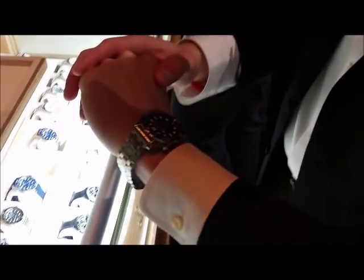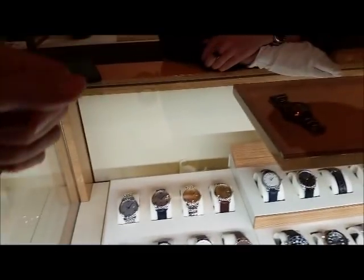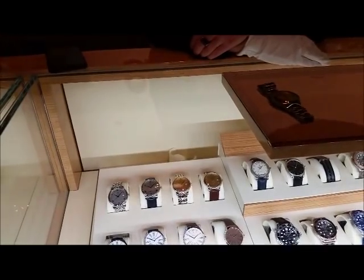There's Jared with the James Bond. Oh, look how in love he is. A lot more comfortable on the wrist. It doesn't do anything. Yeah, it's just so much. It's 120. Now, this is ceramic, correct? This is ceramic bezel and ceramic dial. Wow. I got to tell you, that's beautiful.